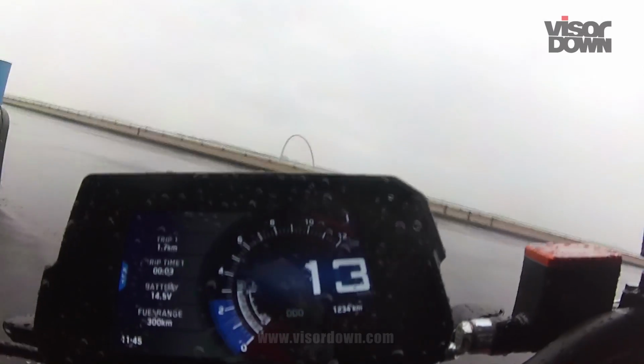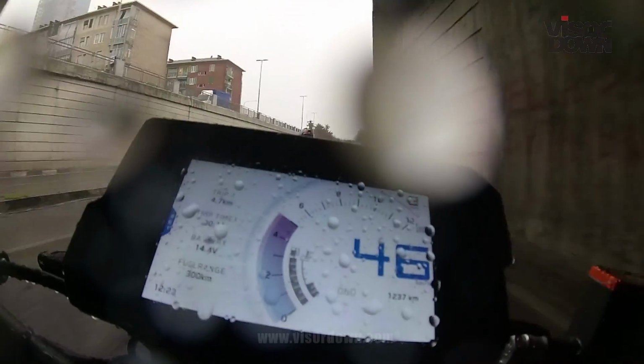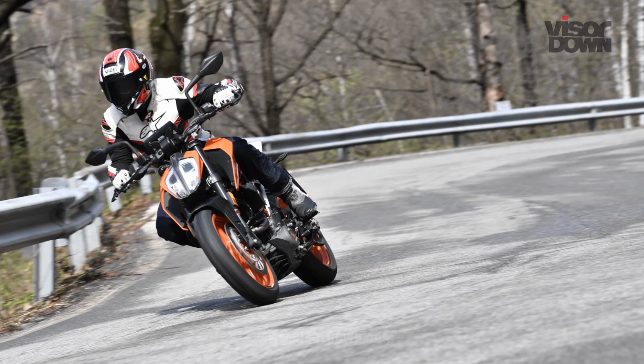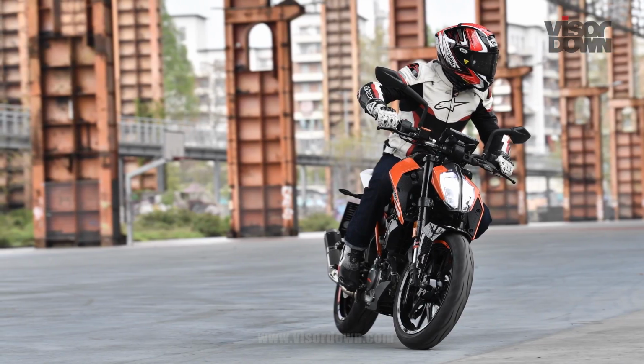The display, well, it is unquestionably excellent. It's bright, crisp and clear, easily customisable, and it's a crucial part of what makes these two bikes feel like such premium products. And speaking of premium, that is the territory we're in when it comes to price. So the 390 is £4,599 and the 125 costs £4,099. Let's start with the 125.